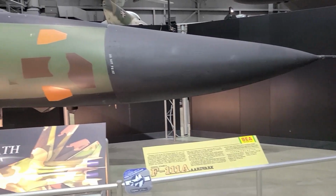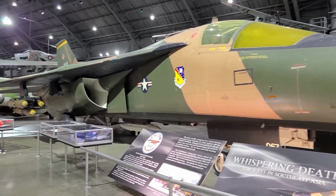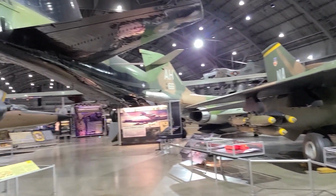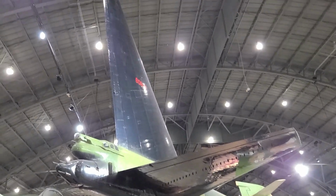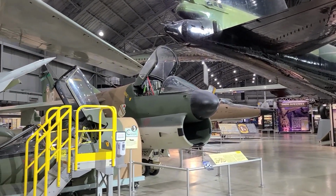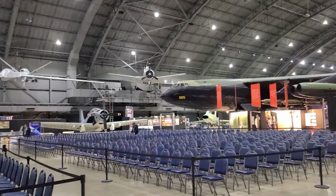Right, and a video for the F-111 Aardvark. Just the worst name for an airplane I've ever heard, the Aardvark. Anyways, a good fighter bomber. Definitely worth seeing. We'll just pan around since we're here. That's the tail of a B-52 that goes all the way up there. A B-52 is an enormous plane if you've never seen one in person. And I think they stopped making those in 1963 or 4, so they're old.